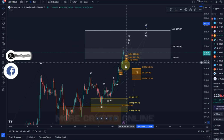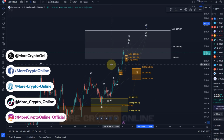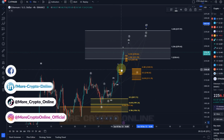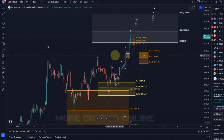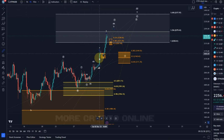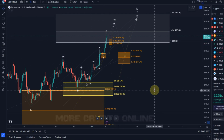ETH pushed higher yesterday and reacted to our support area. Great entry for anybody who was interested in a short-term swing trade, or just a short-term trade. We had a few good support areas that have been holding. Even since the last update, the price has moved up within a day by about 5%.